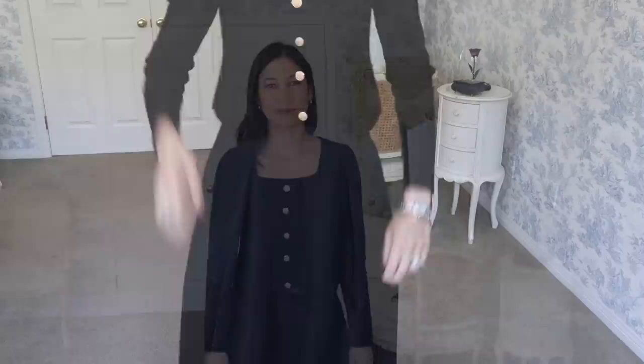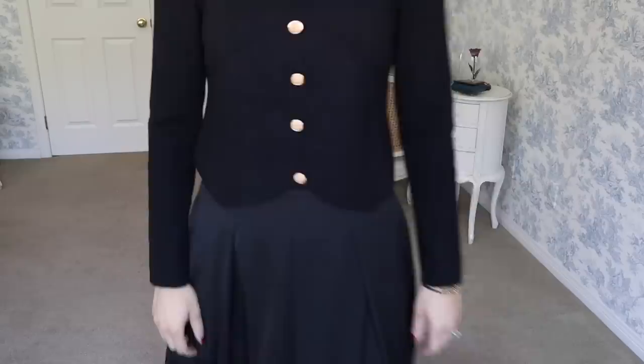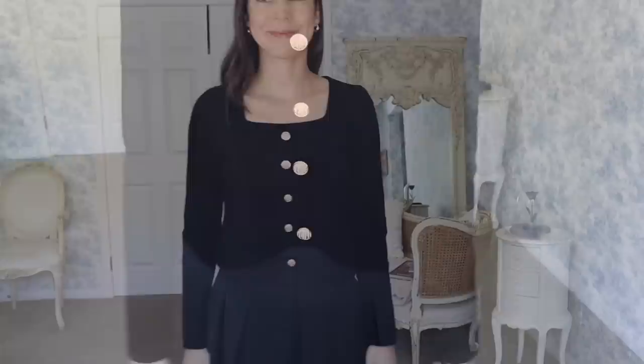All right, so these are the final two Sky pieces that I'm bringing in this fall. And the skirt is a black midi skirt that is going to be in the core items. So skirts are core items. And then this is the Lucia sweater, and this is going to be in the extras as a sweater.